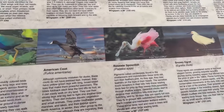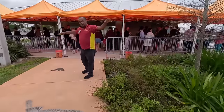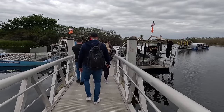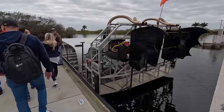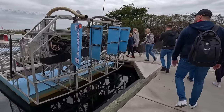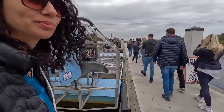Wow, look at that one. That one looks amazing. All right, different bird in the Everglades. So this is going to be the first time that we get in a boat like this, propeller powered. But the propeller's not in the water, I don't think. I think it's outside the water, isn't it? Yeah, it's called an airboat.